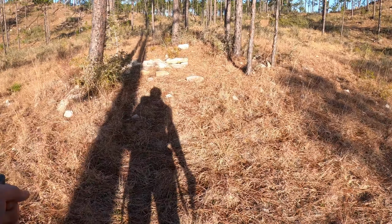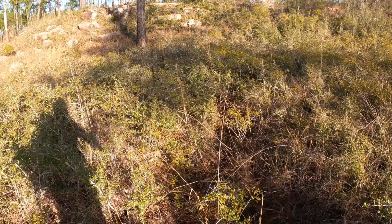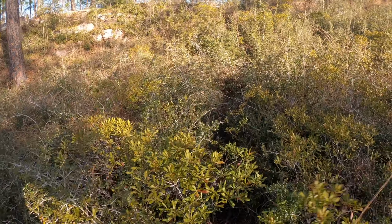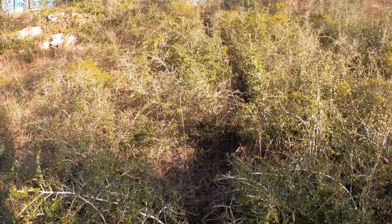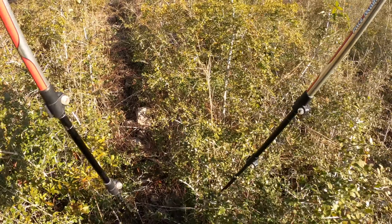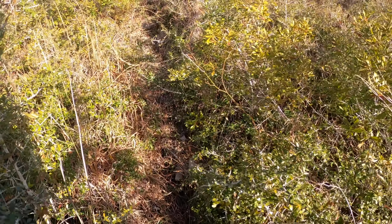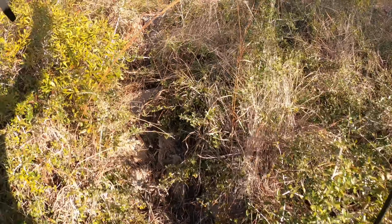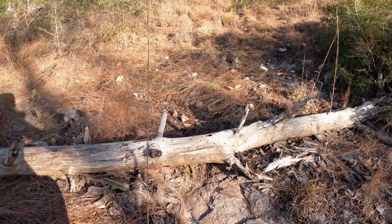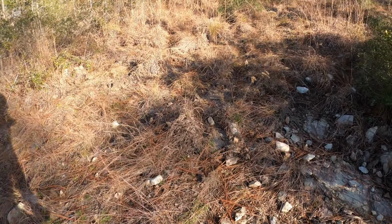Somewhere that way. You trying to come up over there? Yes. Do a little off-roading here. Oh. All right. That wasn't so bad.